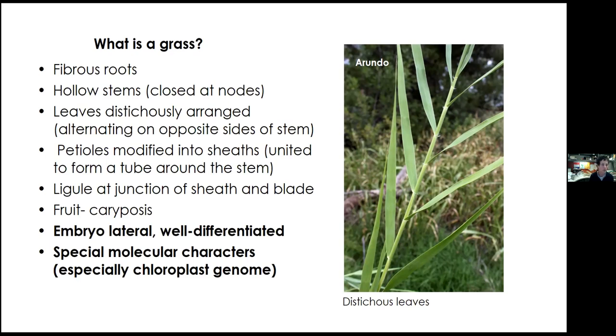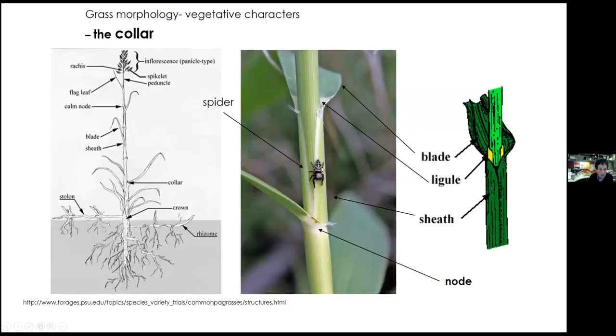No other family has this type of embryo, and no other family has this molecular evidence. There's a big copy region of the chloroplast genome that was inverted, and all grasses have the same sequences. So we know they're all grasses because they share that. So you can look at your grass now, and maybe we can do this together.